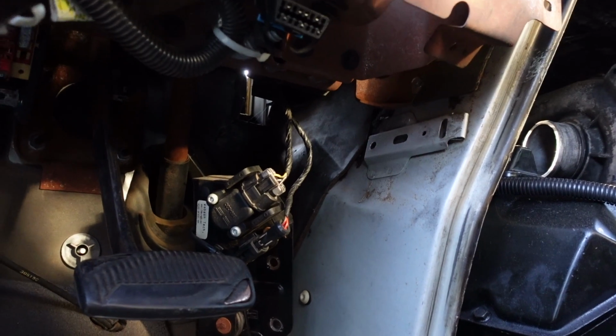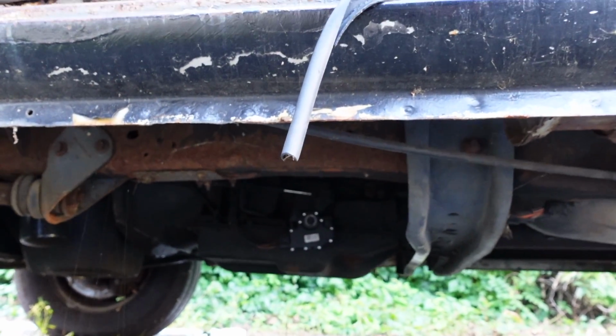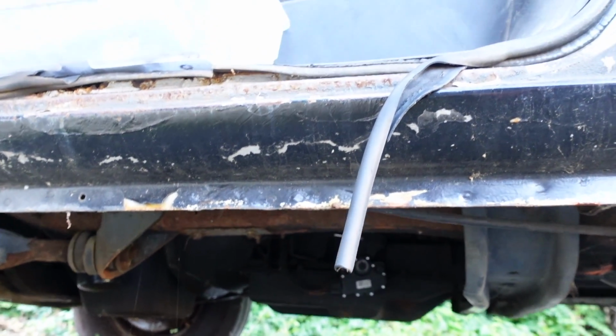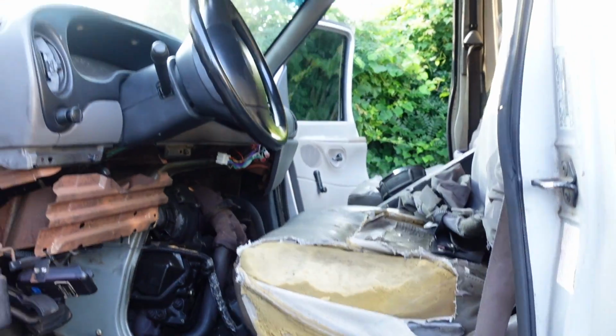Also did the throttle position sensor, so that's new. Also did the transmission position sensor, so that is new. I thought maybe that was the issue, but it wasn't. Basically, I've just thrown a bunch of money at this thing, not knowing what to do.